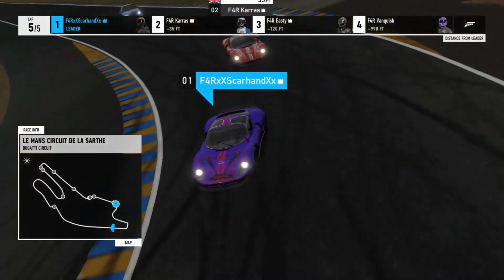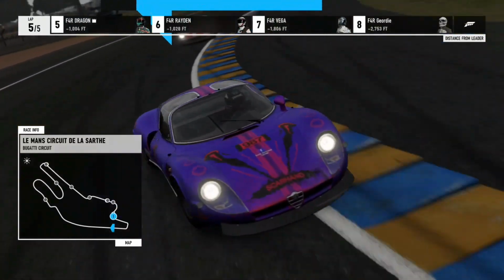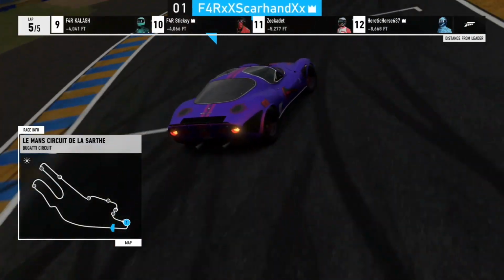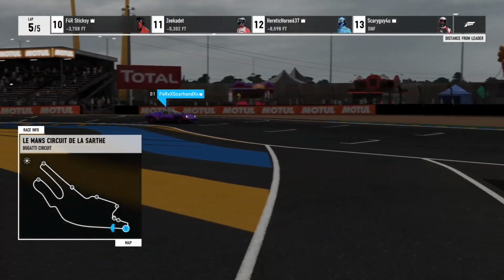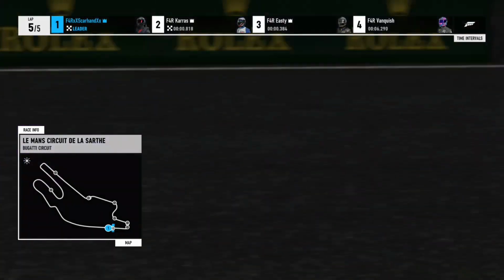Scarhand is looking into the about 2-3 corners left here. He may have them covered. And coming around the final corner to the start finish, Scarhand's gonna take the first win here. And nicely done to him, but Karos second place and Easty in third.